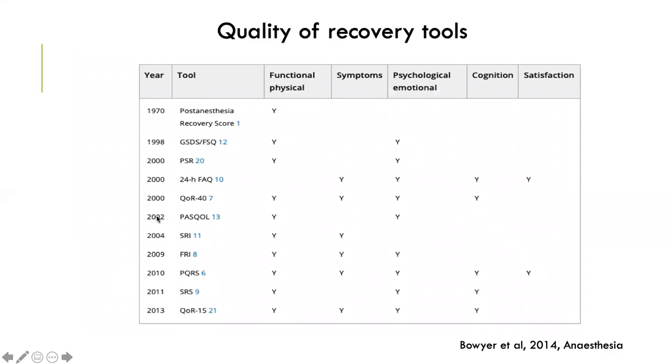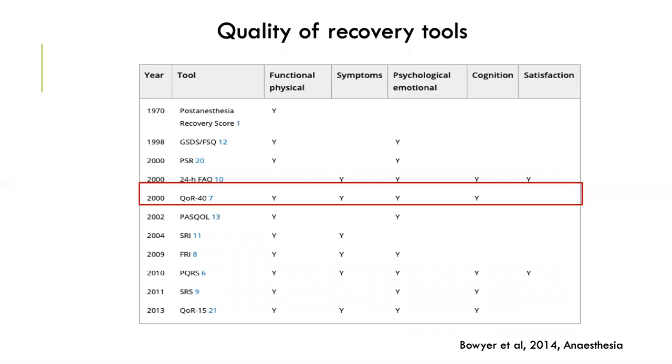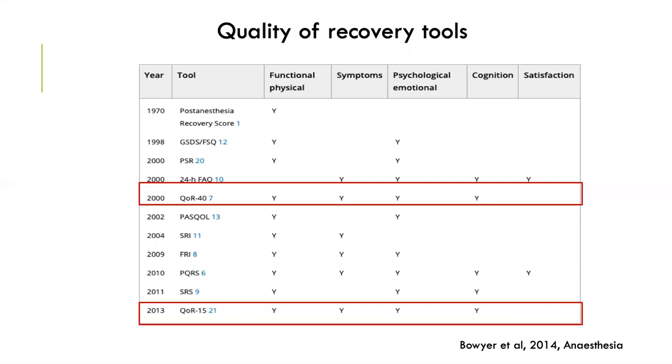So there are different tools that have been instituted in order to assess the quality of recovery. And as you can see in front of you, from the 1970s, there was a tool called the post-anesthesia recovery score. And in the early 2000s, various scoring systems started coming up, such as PSR, the 24-hour FAQ, and of interest, the QOR 40, which has been widely cited. And in 2013, the QOR 40 was refined to the QOR 15.